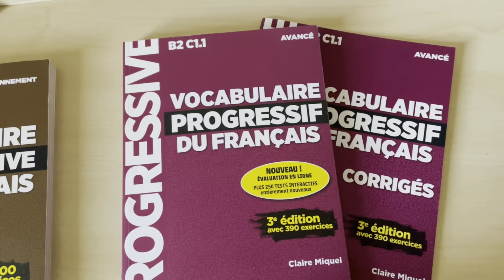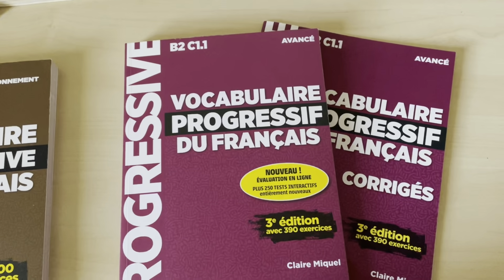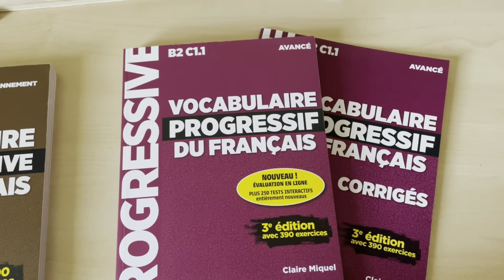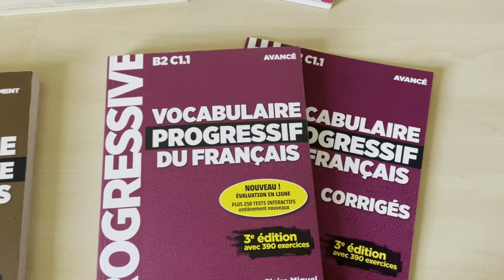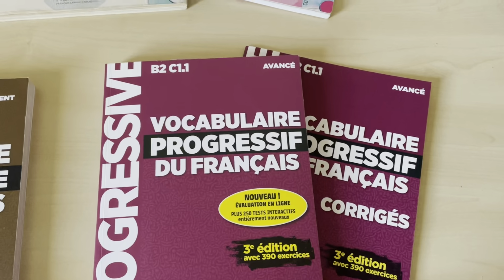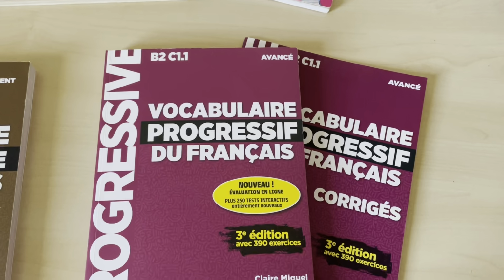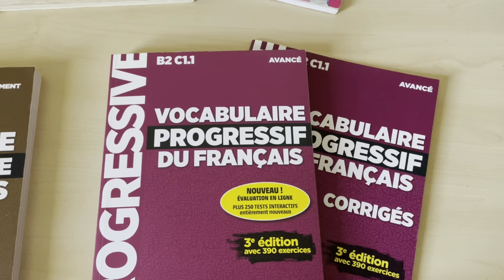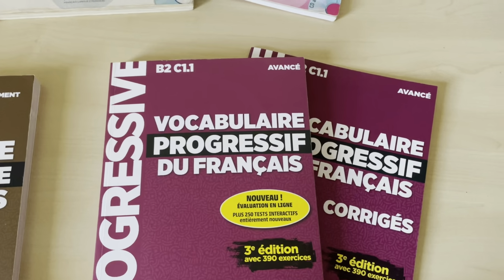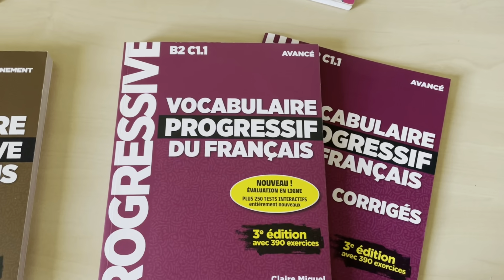I also got the vocabulary version of this series, and this is not the highest level. This is from B2 to C1.1, and there's one from C1 to C2. I think this was definitely the right level for me. When I'm going through it, there are a lot of words and expressions that I already knew, which makes me a little bit tired of it. I don't use the vocabulary book as often as I use the grammar book, and I think it's because it's a bit easy. But there's also the fact that I'm fairly good at learning vocabulary by myself.